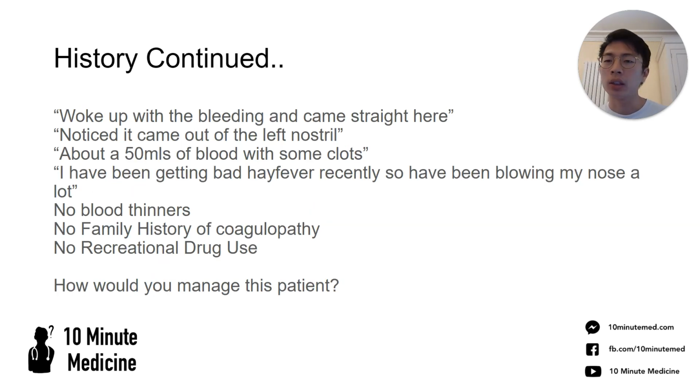So Jane said that she woke up with bleeding and came straight to ED. She noticed it came out of her left nostril, and she noticed maybe 50 mils of blood, to maybe a few teaspoons of blood with some clots. She admits to having really bad hay fever, and she's blowing her nose a lot recently. How would you manage this patient?